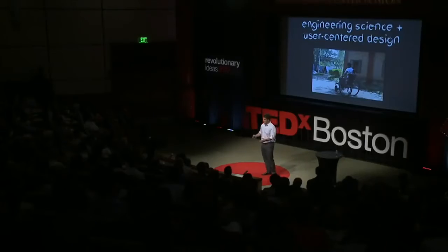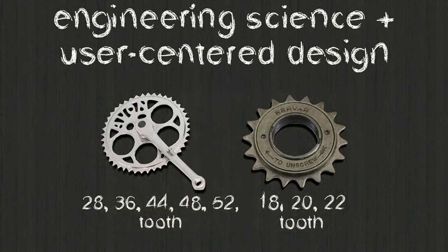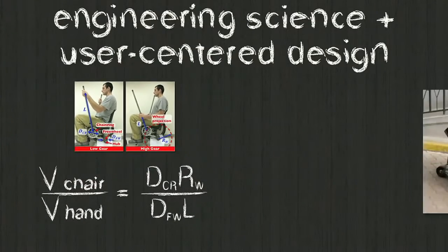So I'm an academic at MIT. I'm a mechanical engineer, so I can do things like look at the type of terrain you want to travel on and figure out how much resistance it should impose. Look at the parts we have available and mix and match them to figure out what sort of gear trains we can use. And then look at the power and force you can get out of your upper body to analyze how fast you should be able to go in this chair as you put your arms up and down the levers. So as a wet behind the ears student, excited, our team made a prototype.